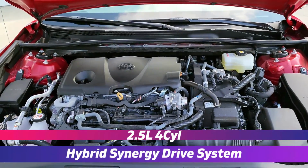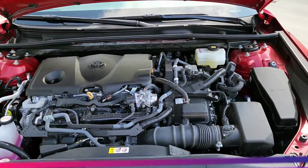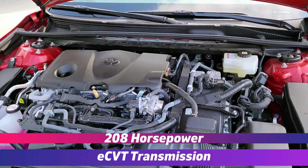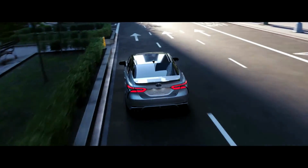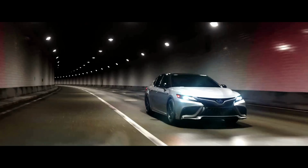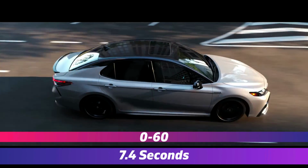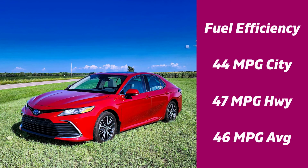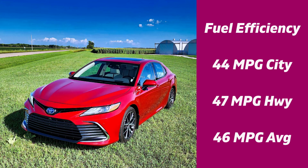Yes. We are looking at a 2.5-liter four-cylinder hybrid engine, 208 horsepower, an ECVT, that's electric-assisted CVT transmission, and we've got a 0 to 60 of 7.8 seconds, and we're looking at 44 miles per gallon city, which is awesome, 47 highway, and an average of 46.